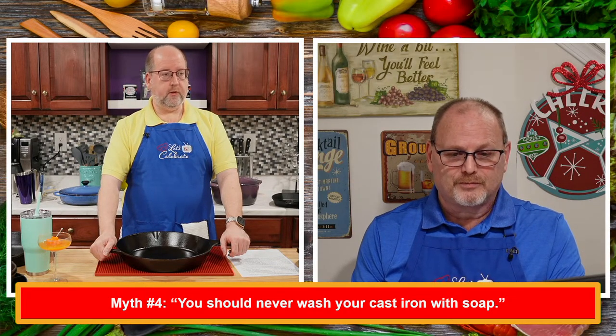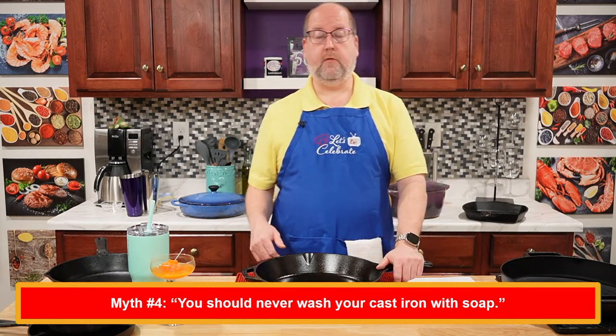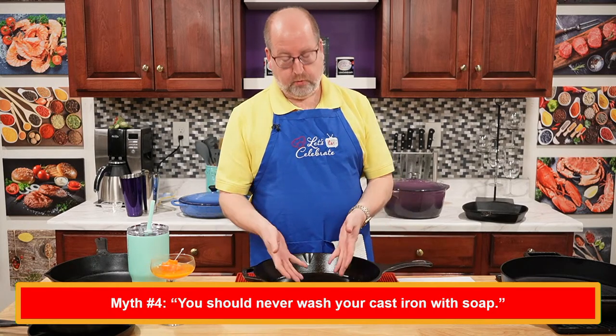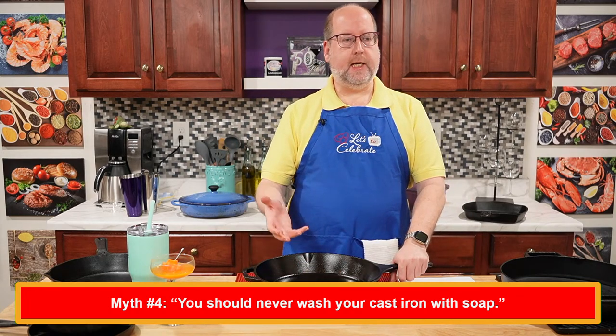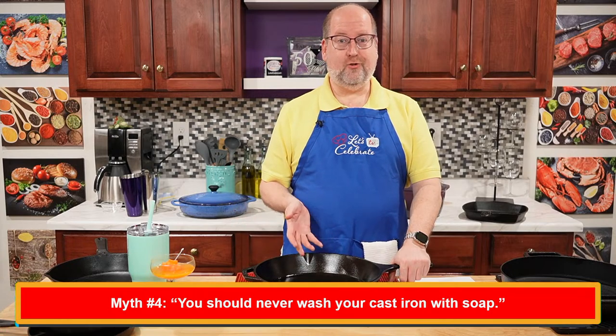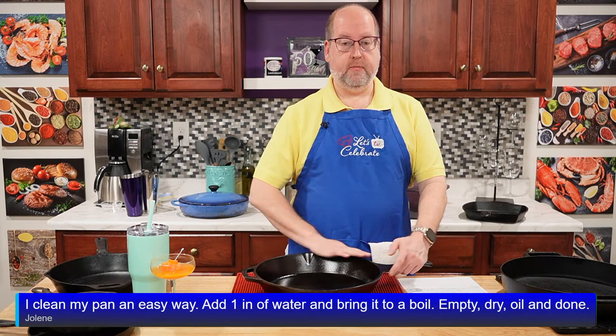I mean, if you leave it soaking in soapy water overnight and you pull it out and it's all icky and rusty, well, that's on you because you shouldn't do that. That's just extreme. Or if you were to put this in the dishwasher, you're going to get what you get. But dunking it in the sink, letting it soak for a few minutes if you need to, and then washing it like normal, it's fine. The key is getting it all the way dry.